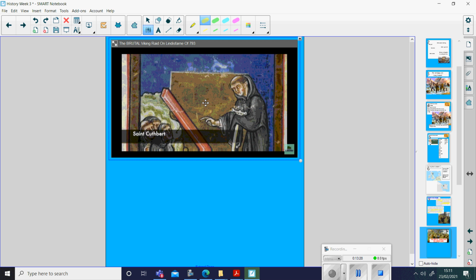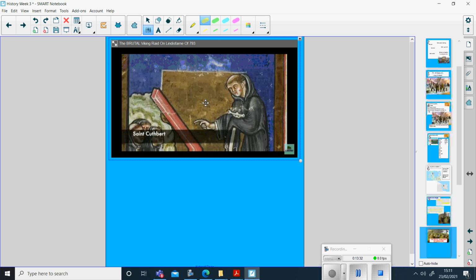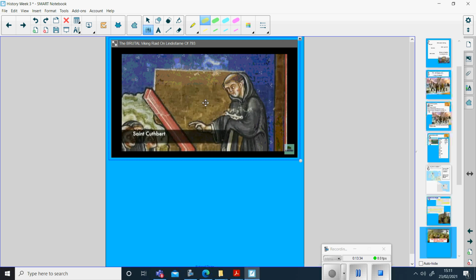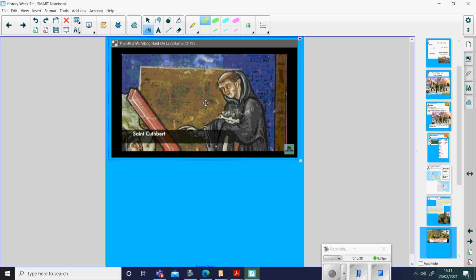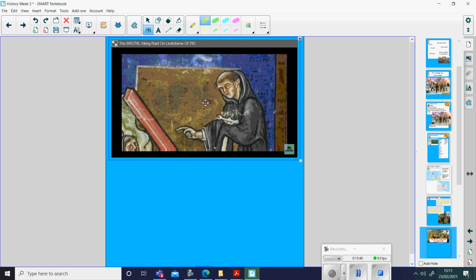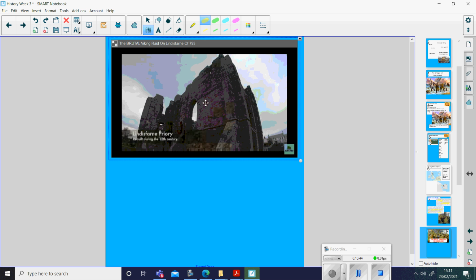Cuthbert reformed the monastic rule in the Lindisfarne community, and when he died, his body would be venerated from the shrine, becoming a huge place of pilgrimage even during the Tudor period. Miracles would allegedly occur at St Cuthbert's shrine as well. Because of this, the monastery received large gifts of money and precious objects.